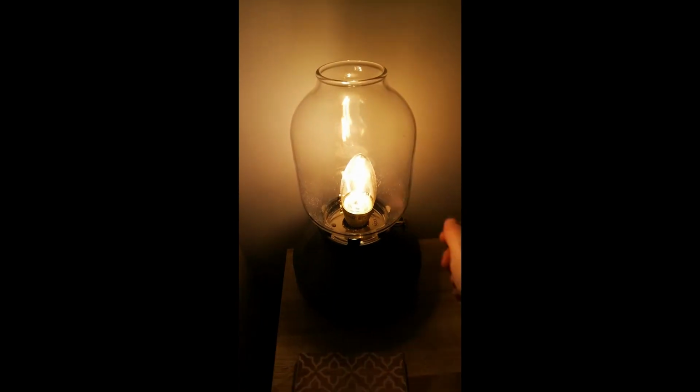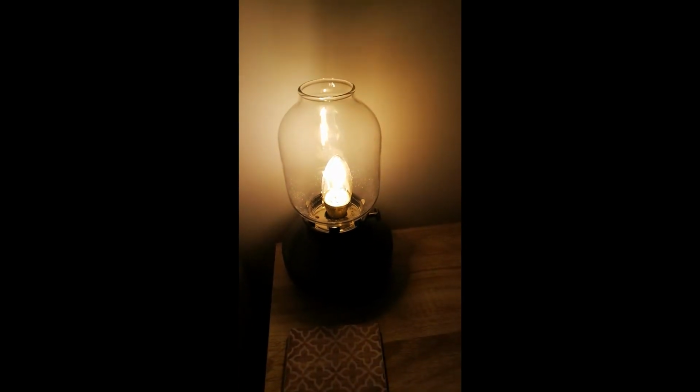So as you can see from there, the bulbs turned off. They did. There's nothing I can say other than these lamps appear to work fine.